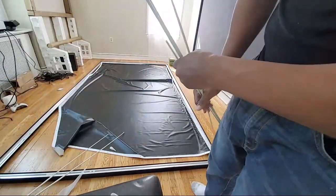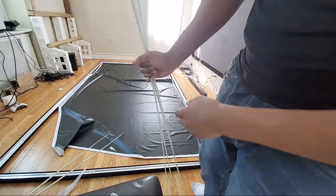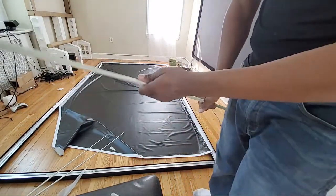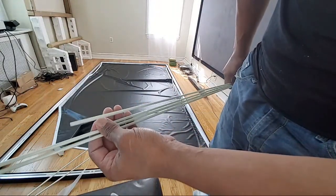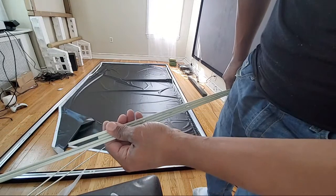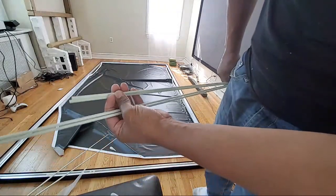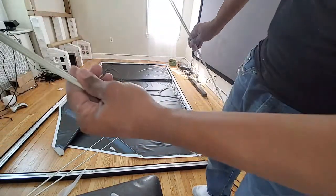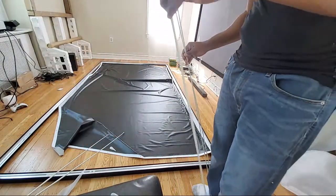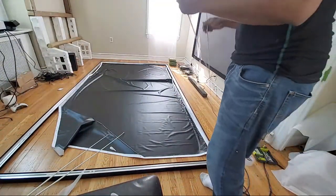Now, how do you know which one actually attaches to the length? All you gotta do is just drop it down, and you'll notice that when you drop it down flat to the floor, these right here will be slightly shorter. The shortest ones are the ones that actually attach to the length of the frame. These are the ones that will go to your sides. All right, so we'll lay them right here like so. So what we're gonna do is connect these together.